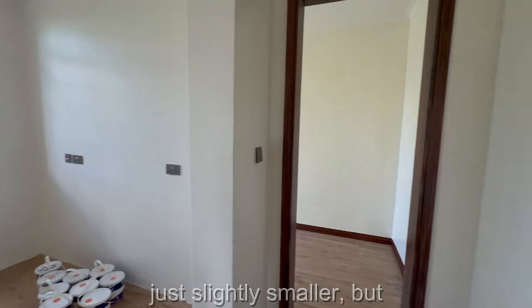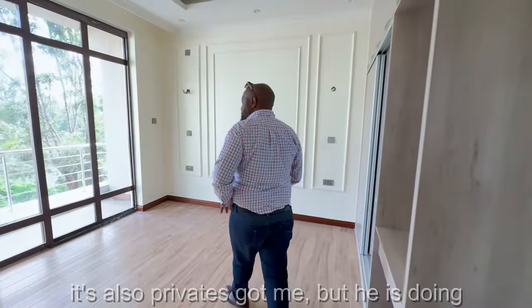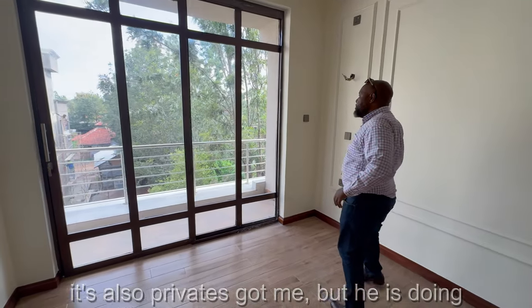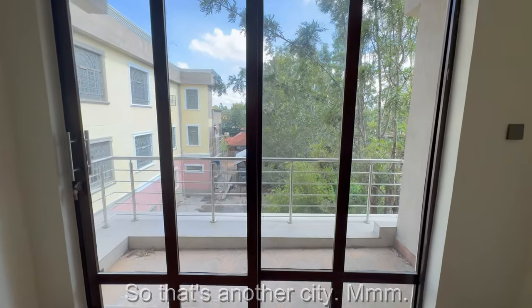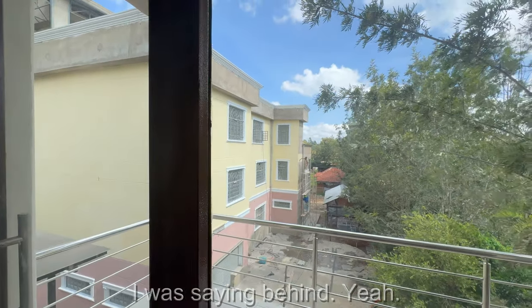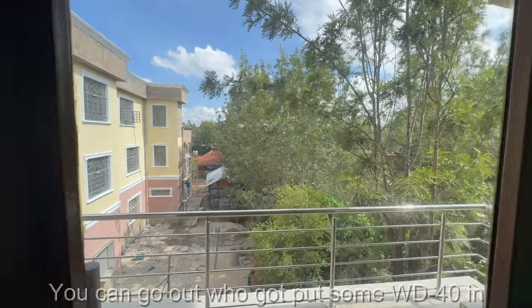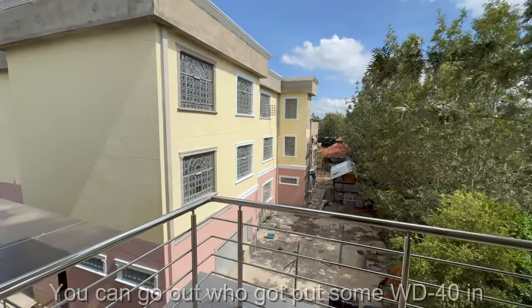Bedroom here. This bedroom is just slightly smaller, but it's also private. There's a neighbor here doing, I'm not sure what he's doing, but that's another monstrosity. This is the house I was saying behind. Big girl. Ooh, gotta put some WD-40 in that one.